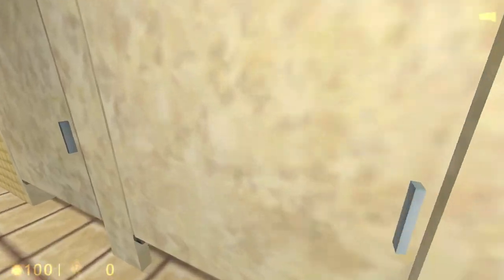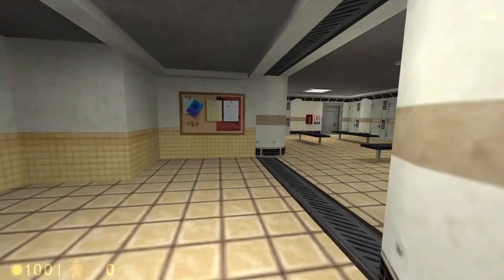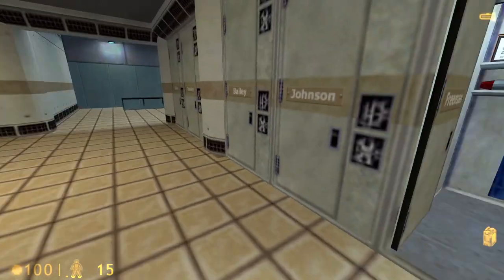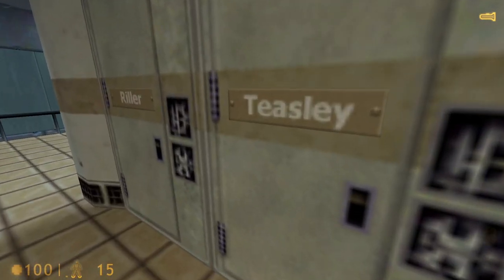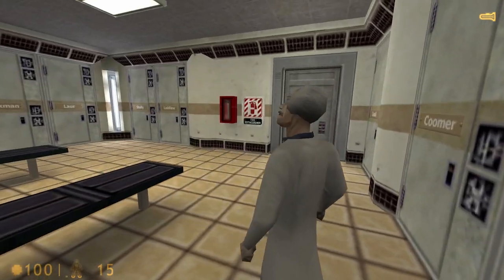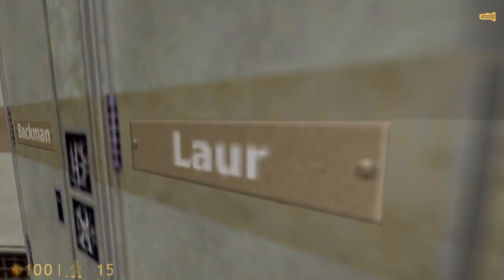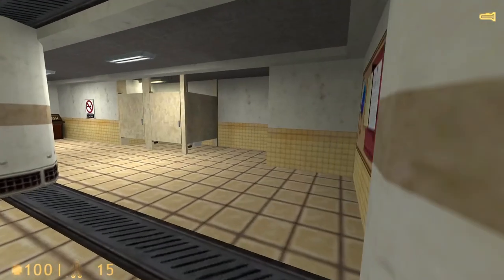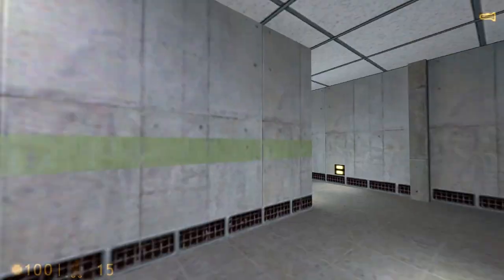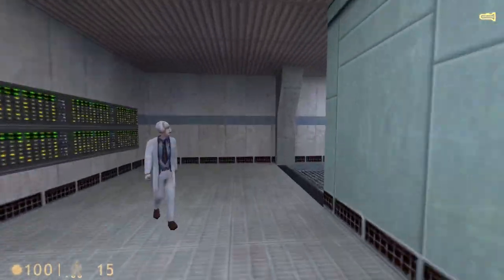Where's my locker? Who's down there? Oh, Freeman. Yeah, give me that. Wait a minute. Get out of the way! I'm pretty sure I was able to open another one of these, but maybe later in the game, you said? Where? I'm lost! Not in here. In here.